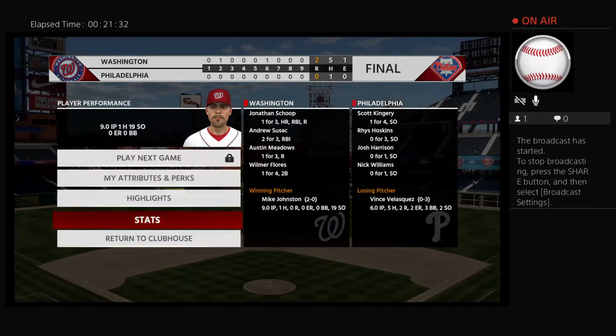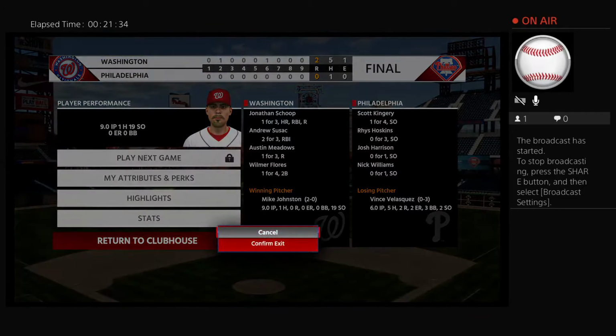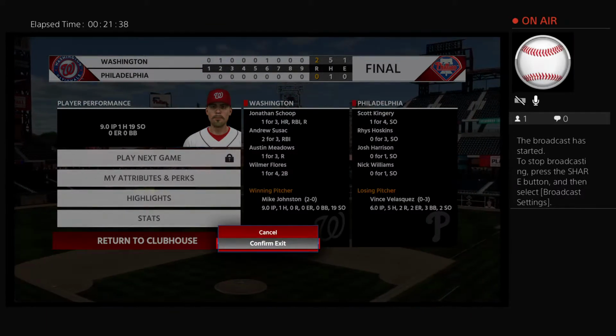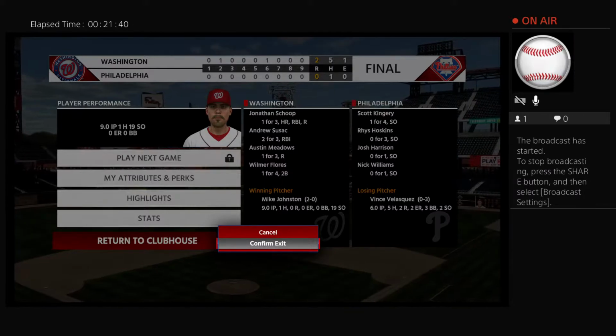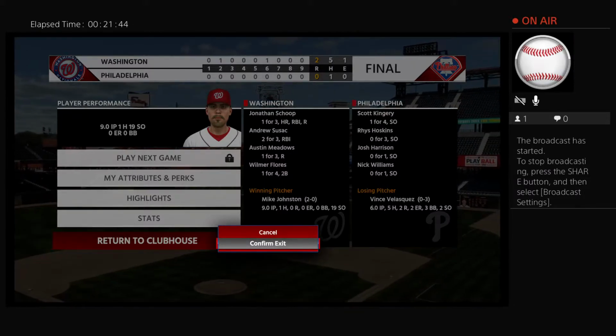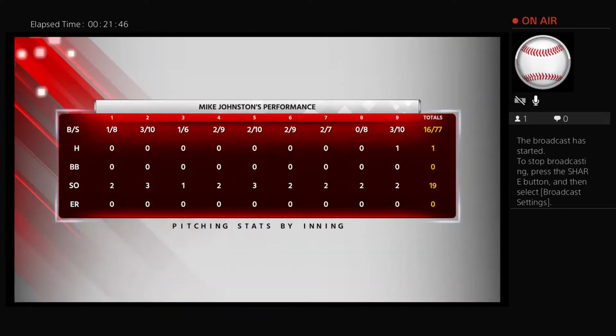Mike Johnston takes the win on the mound, his second of the year, as he tosses a complete game 1-hitter. Vince Velasquez pitched well, allowing only 2 earned, but ends up taking the loss. So that'll just about do it for us this afternoon. Thanks.